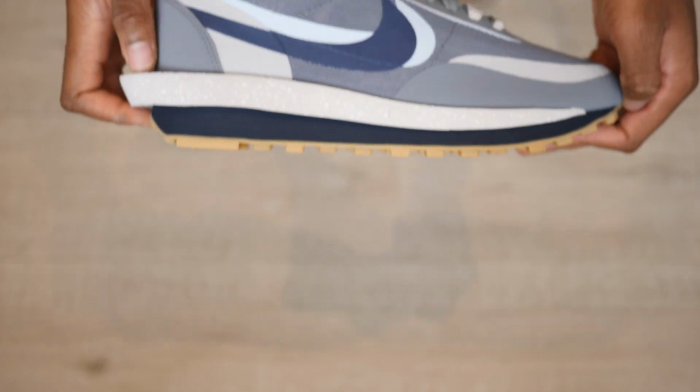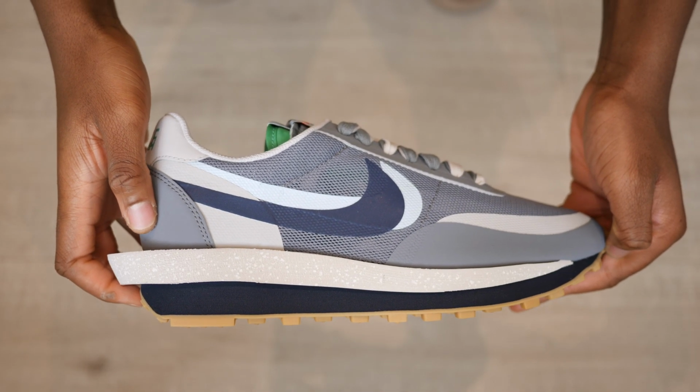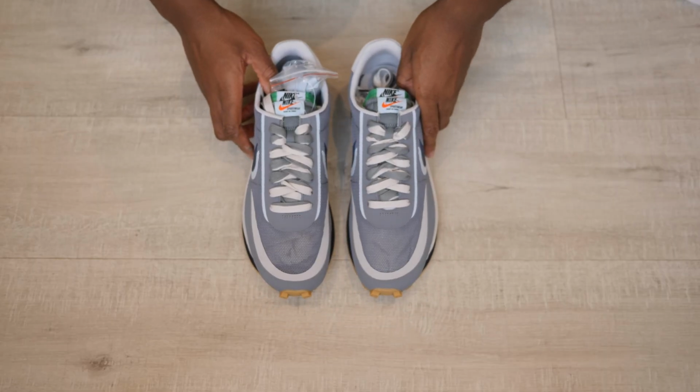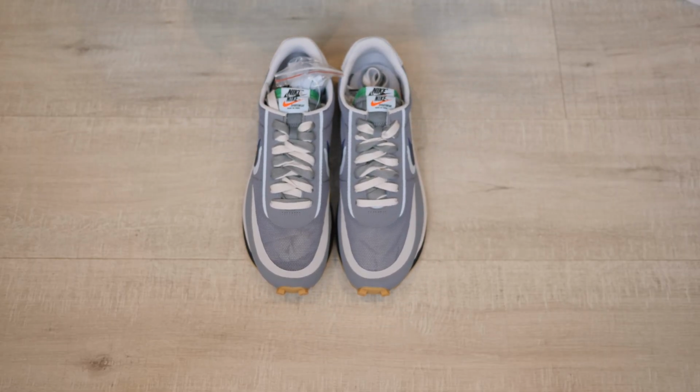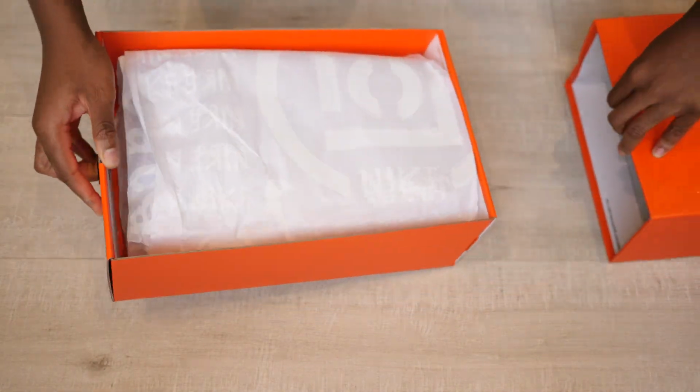Today we're going to take a look at the LD Waffle by Nike in collaboration with Japanese luxury fashion brand Sacai and streetwear label CLOT in the cool grey colorway. These released in October 2021 here in the UK for the retail price of £165.